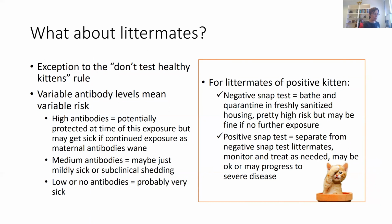And the question about what about kittens that were previously SNAP positive, I'm going to get to that. I'm going to get to testing for recovery in a little bit. There is some rationale for testing litter mates. And so we can see within a litter, as I said, different kittens will have different levels of maternal antibody. And so you can have one kitten that maybe was a poor nurser and didn't get very much.